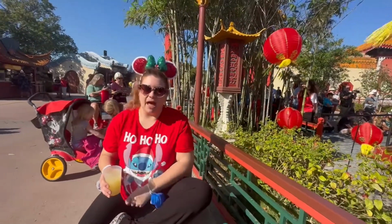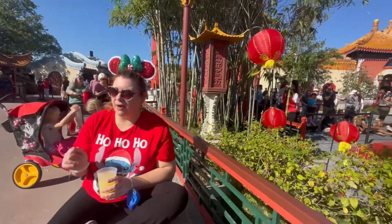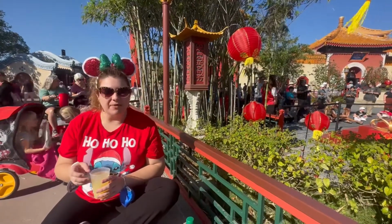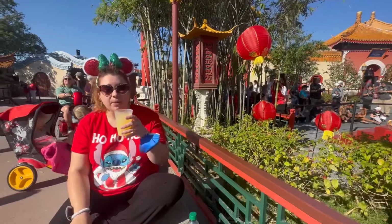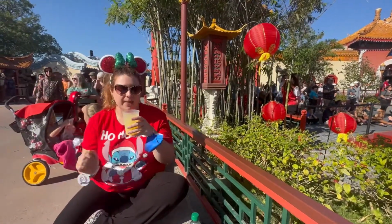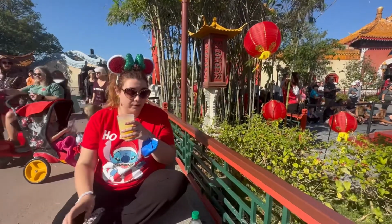As far as the drinks here in China, they have the Kung Fu Master again, which they always have. But then they also have one with amaretto, which I can't remember the name of, but it's a coffee drink, so I didn't get that one. This one, though, is peach schnapps and pina colada mix. It's the last one they have. I haven't had this one before. What was the name of it?